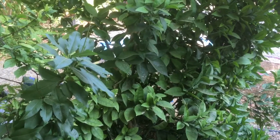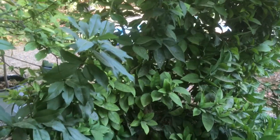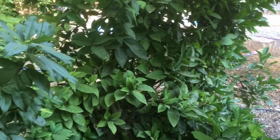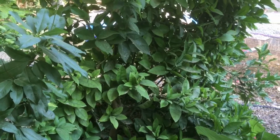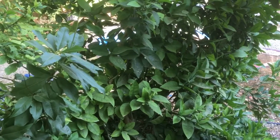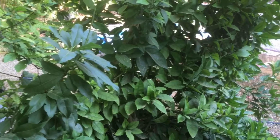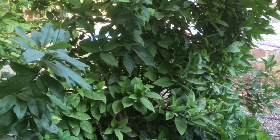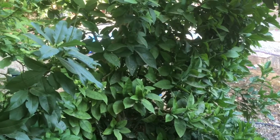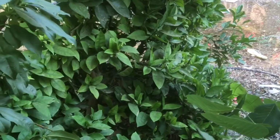I am out in my backyard today feeding all my fruit trees, which I typically do the first weekend of the month. It's the first weekend in June. While I was out here, I was checking out a few of my fruit trees, and I wanted to show you guys a couple fruit trees that are fruiting for the first time in my yard. Nothing super exotic or anything like that, but it's still exciting for me to see fruit on a tree for the first time that I'll get to taste eventually.